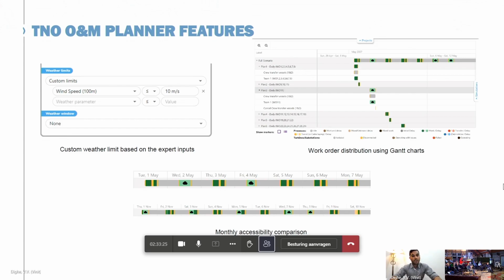Just imagine if I want to do a parallel comparison of conducting an inspection in the month of May and the same inspection in the month of November, that is in winter. So a comparison of a summer period and a winter period. The weather uncertainty that is taken into account in the modeling tool gives you a reasonable approximation. For example, what you see in the top part, on May 2nd, that being Wednesday, and May 4th, I have a weather delay. But if you compare that to the month of November, I have a weather delay of 5 days in this case. So a summer period and a winter period could be compared in parallel. This is one of the features that we also used while making a comparison of the monthly accessibility.